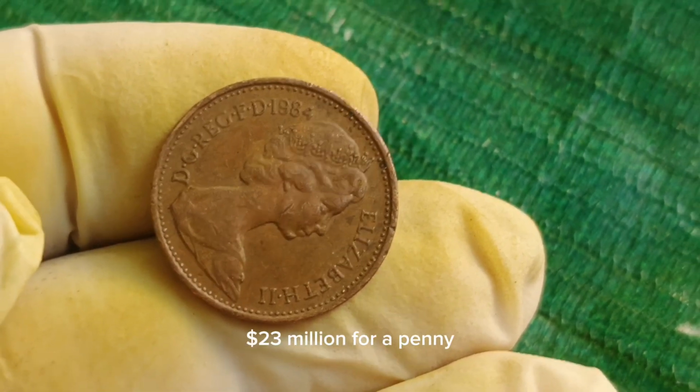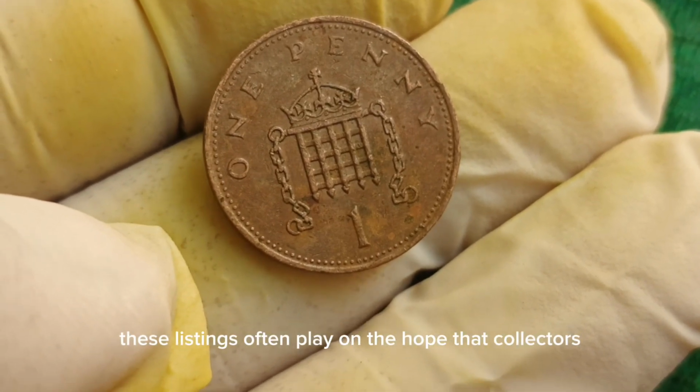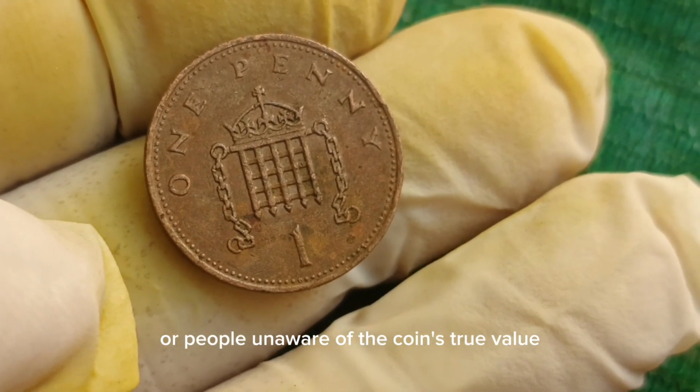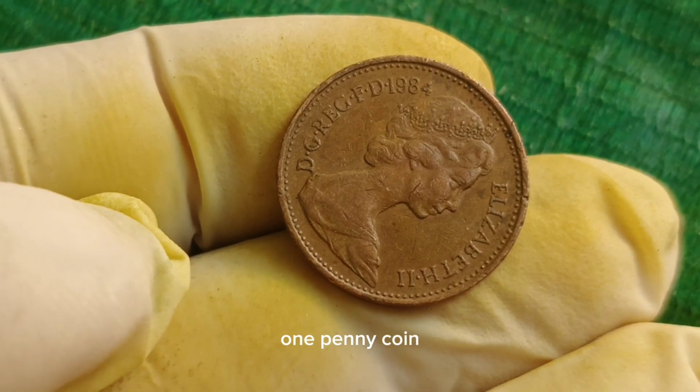Come on, $23 million for a penny? You could literally buy a private island for that. These listings often play on the hope that collectors or people unaware of the coin's true value might fall for it. Now, let's look at the real value of the 1984 1 penny coin.